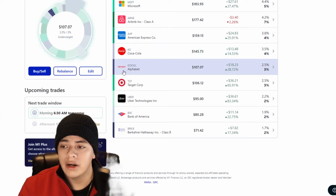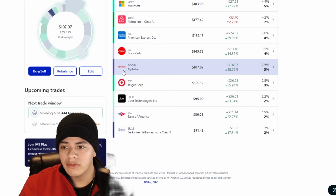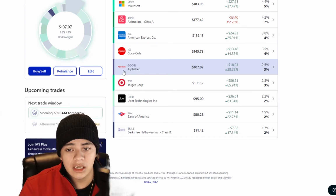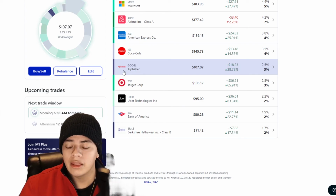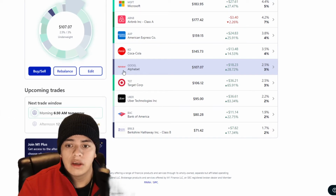After that, we have 3% of Google. Google's just a monster of a company. They're going to do great for the rest of the year, and do great for the rest of next year. And I'm sure they're just going to keep growing with YouTube Plus, YouTube TV, and everything. Everything they're doing is great at the moment. They're steady and they have a good trajectory upwards.